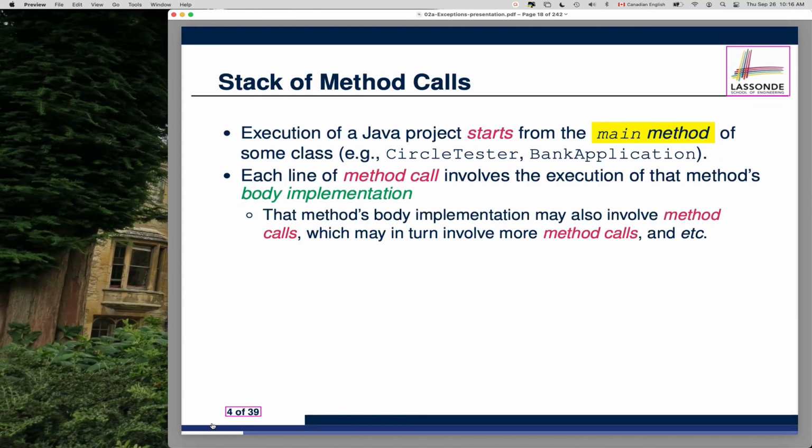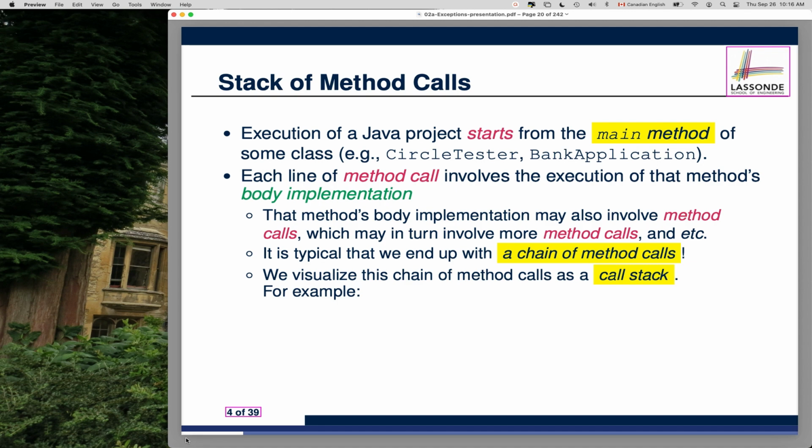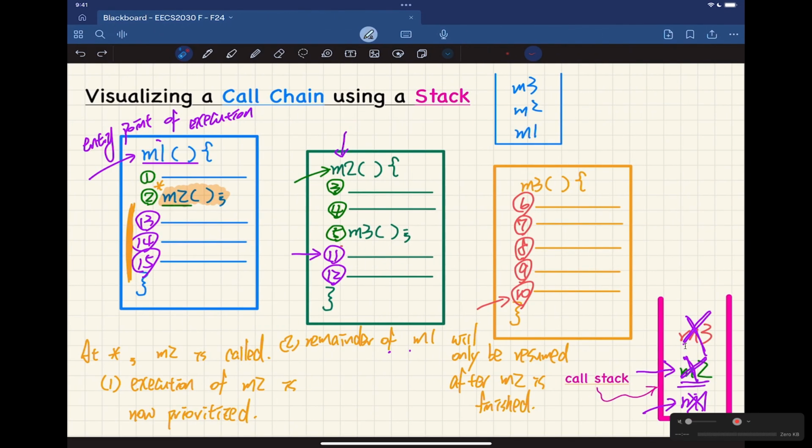And yeah, exactly. So the method may invoke another method. M1 might invoke M2. M2 might invoke M3 in turn. A chain of method calls, which we saw last time. And this example here, we're going to talk about it hopefully later today. But for now, I just want to illustrate what we really mean by the top of the stack and also the bottom of the stack. And what do I mean by latest and also the earliest? That's something you also want to observe. Let me just see my notes over here.